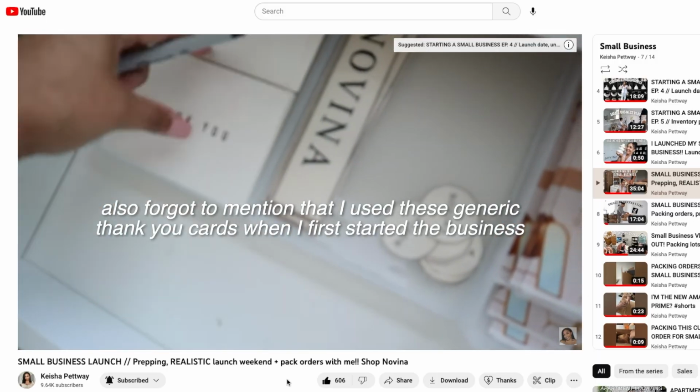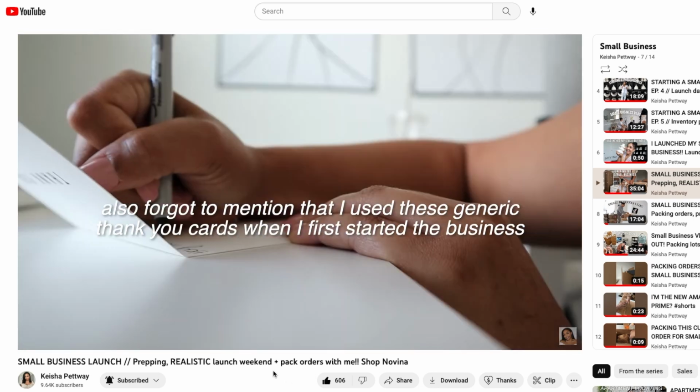The next thing, if you watch my videos, is you probably see me print off and cut my own thank you cards. It definitely is time consuming, but it's not that bad. I usually will just watch a YouTube video and cut them. I got a cheap little paper cutter on Amazon that I did break because I dropped it a week after getting it, but nonetheless, I print off my own thank you cards.